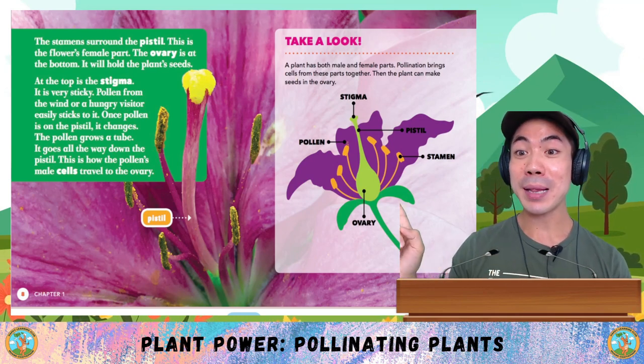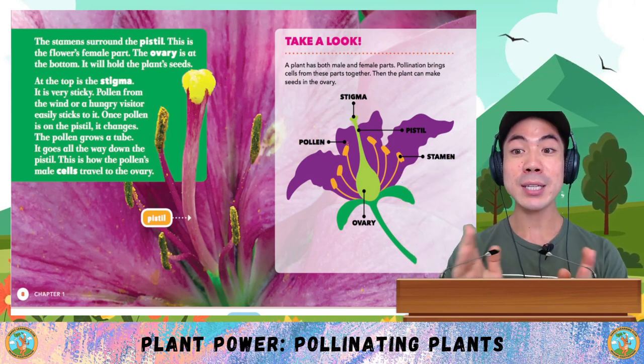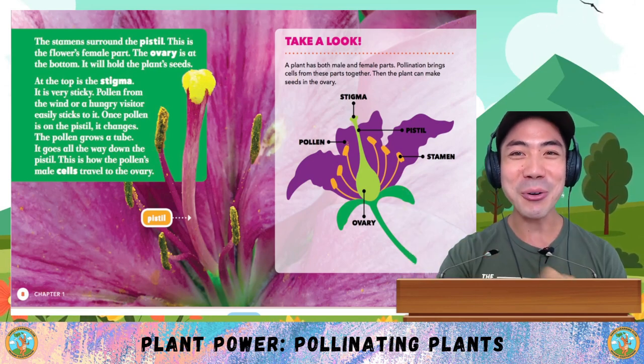Take a look. A plant has both male and female parts. Pollination brings cells from these parts together. Then the plant can make seeds in the ovary.